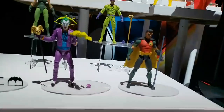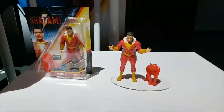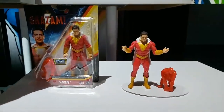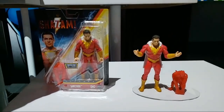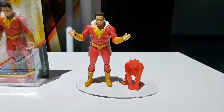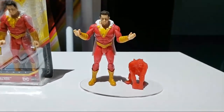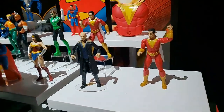So yeah, there's a few more actually to our right. There's a Shazam figure based on the Zachary Levi movie. Here he is. And speaking of Shazam, here's some of the larger scale figures.